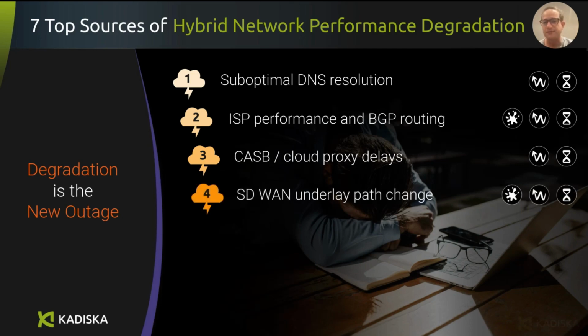The fourth one is SD-WAN underlay path changes. When you use SD-WAN, you can switch from one underlay to another. That has an impact, but each underlay has its own behavior and can change paths on the way, and that can drive to packet loss, that can drive to bad paths.